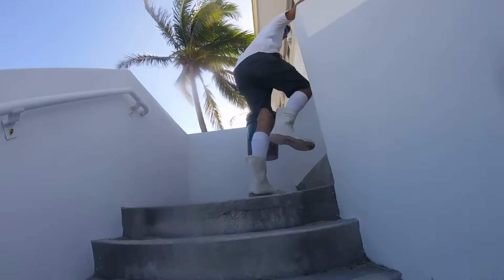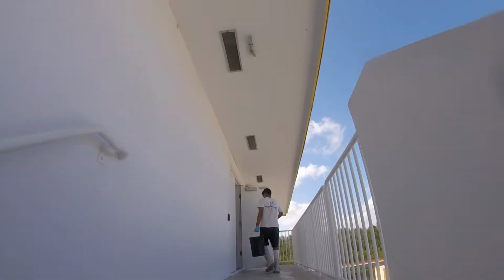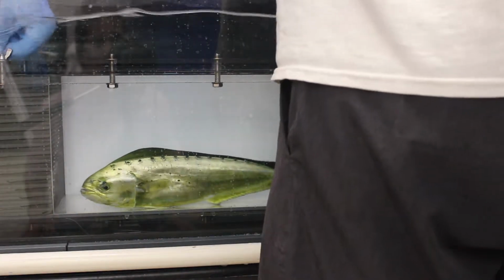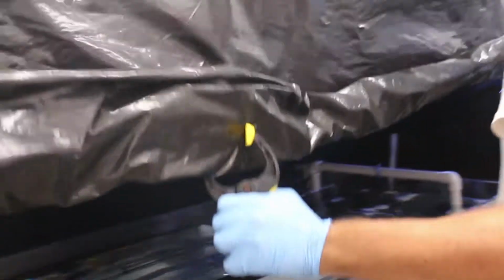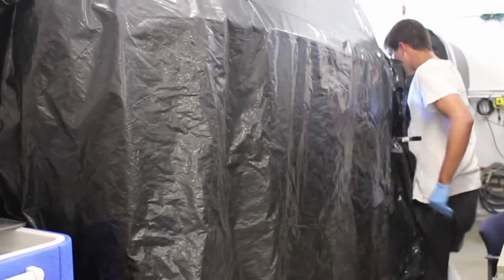After the recovery period, both fish are going to be moved to our swim tunnel respirometers, and general length information is going to be collected on the two fish. The fish are going to be allowed to acclimate overnight, and then first thing in the morning, after we've determined that the fish have been unexposed to any kind of outside stimuli, our trial is going to commence.